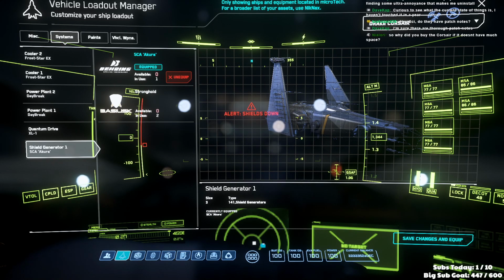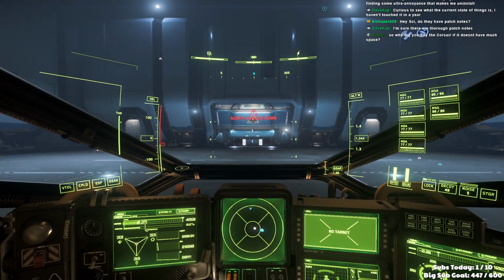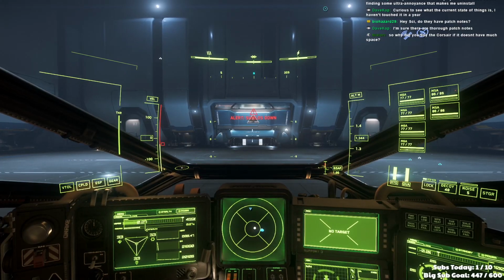So why did you buy the Corsair if it doesn't have that much space? It doesn't have that much item space. What it does have is cargo space, which is different.